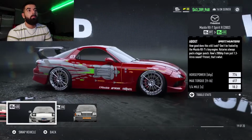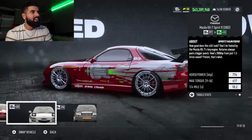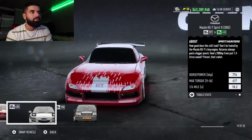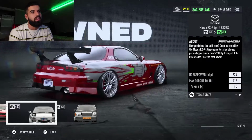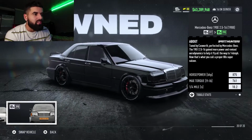I mean, this is an RX-7. Look at this. Another hint right there on the license plate, Toretto. I'll give you guys another hint: that's the last name. But also 5% tint. I try to keep it as original to the movie as possible, just because I like replicating cars from the movie as well. The next car I'm about to show you, this is a beast of a car.